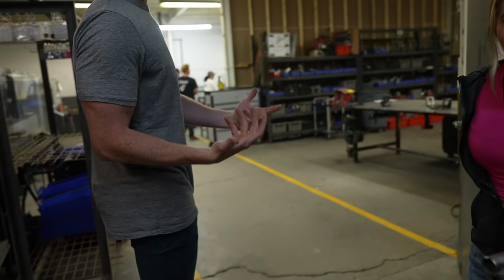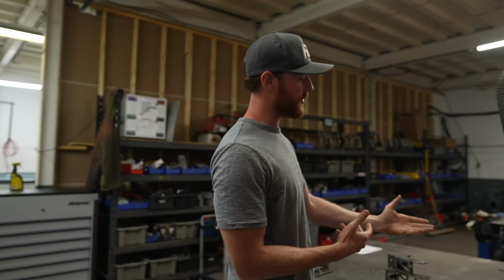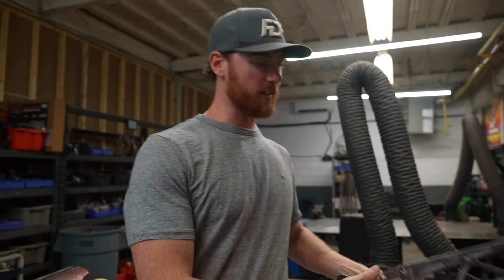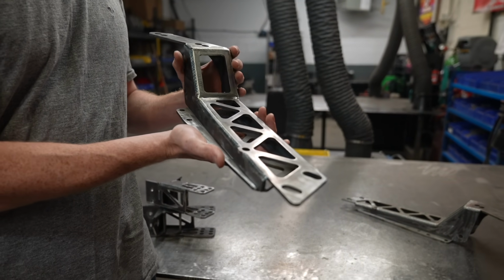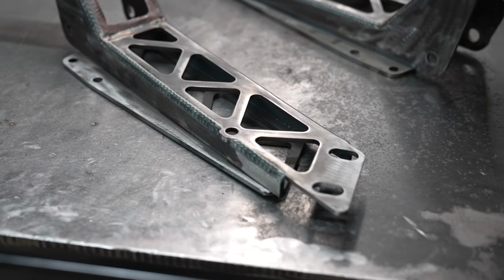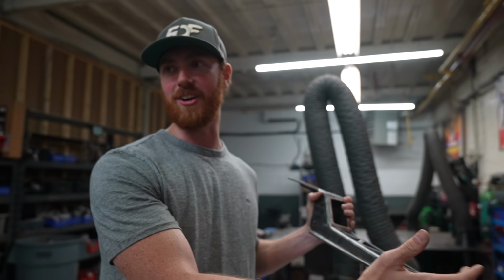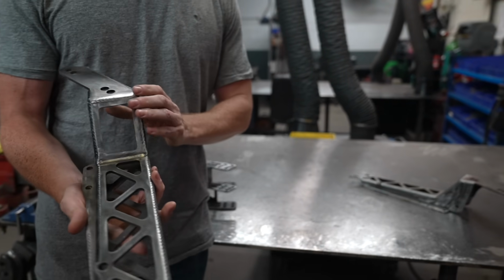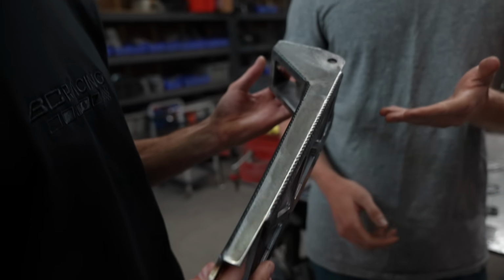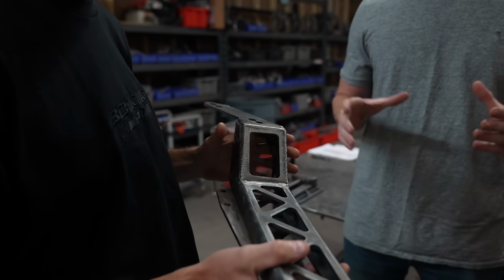You're probably gonna see some products that we haven't even released yet, like our beefed up S chassis tension rod brackets. We made them for Skyline, S13, S14, S15. Unfortunately, they're all different because the PRV was longer, so they made these longer and so on. But that is basically a product that we haven't released yet. It's been sandblasted, it's been welded, it's been cut on our water jet, and it's about to go to powder coating. It's beautiful.